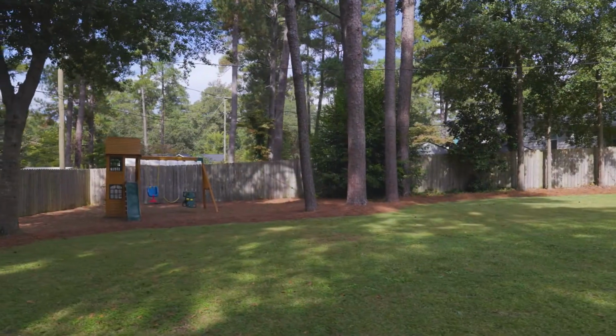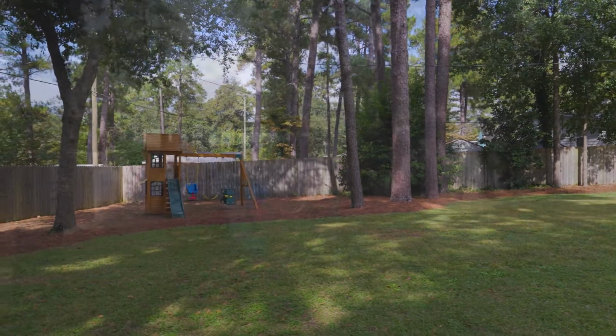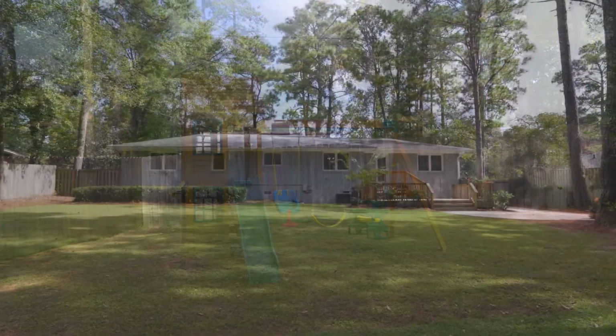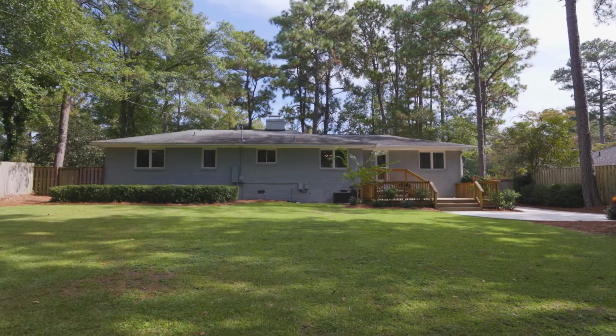The location is ideal, close to great shopping and dining, the interstate, convenient to downtown Columbia, Fort Jackson, and all the great things Columbia has to offer.